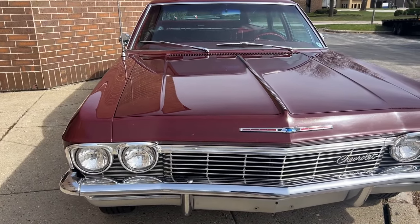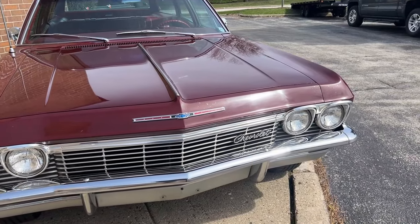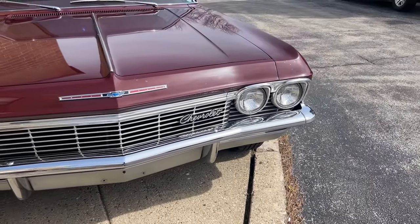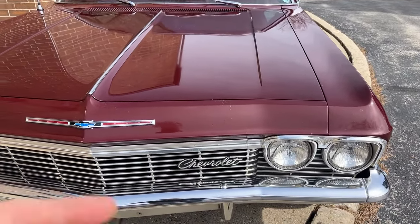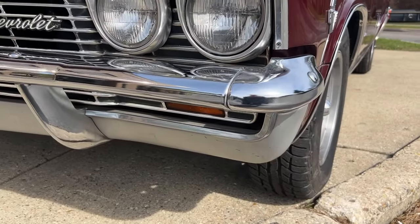He documented the miles from a certain point. I'll show you when I get inside the car, from a certain point till he sold it. So it's 99,000 original miles on it. The interior is all original and it's beyond mint. I got the original carpet and the original floor mats in it. But anyway, let's start here on the front bumper.